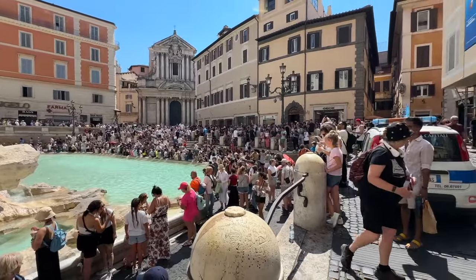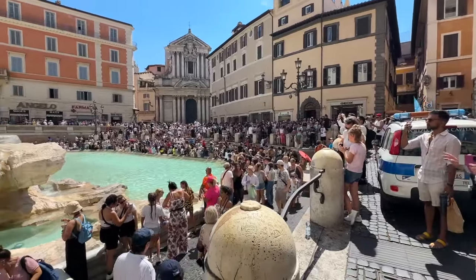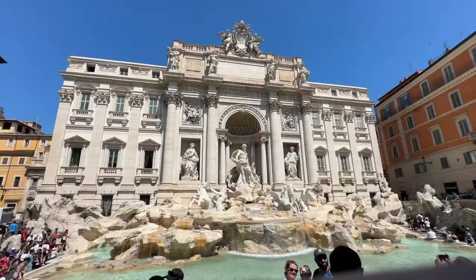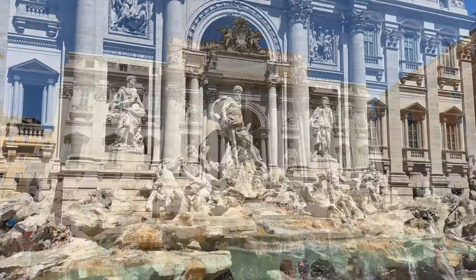It was impossible to get close, and from where we could get to, if we could throw 3 coins into the fountain, we'd probably better try out for a professional baseball team. That said, it was absolutely beautiful.